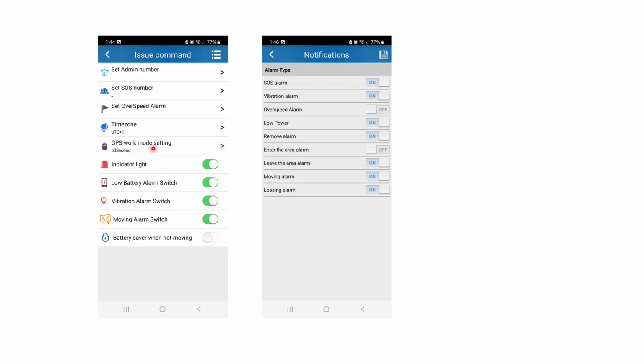This entry, I don't know exactly what it does. I've left it at default, and in default, when the tracker is online, it will push a GPS position every 30 seconds, and that's just fine for me. Here you can set the indicator light on and off. In principle, you can set it off because then the LED does not give an indication, and you will save a little bit of power, but I find it easier to just set it on.